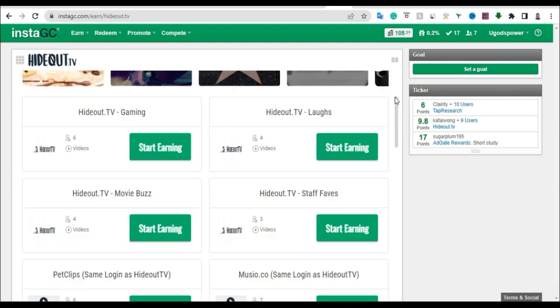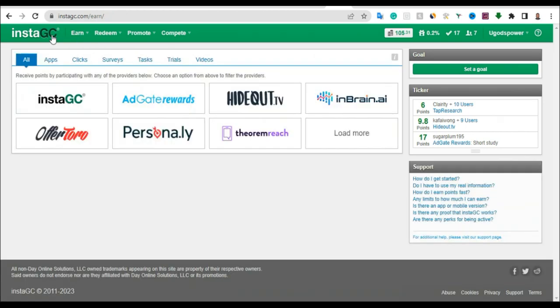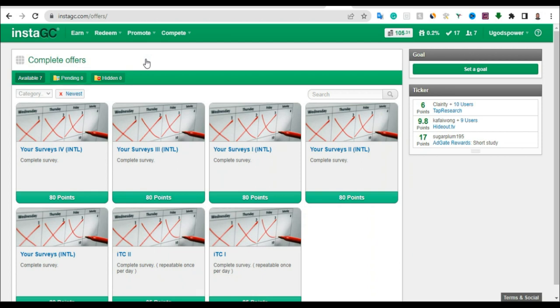So that is how it works, guys. And what is good is that you can make money with this website without even investing your hard-earned money, but you earn money in return by spending your own time. Let us say, for example, we want to complete tasks. If I click on tasks here, it's going to show us websites that we can use to complete tasks, which is by taking surveys. And how you can use them to shop online is when you have to install their Chrome extension on your Chrome browser.